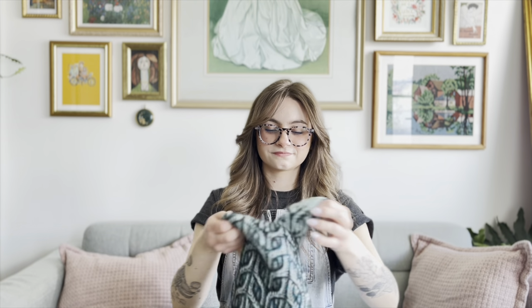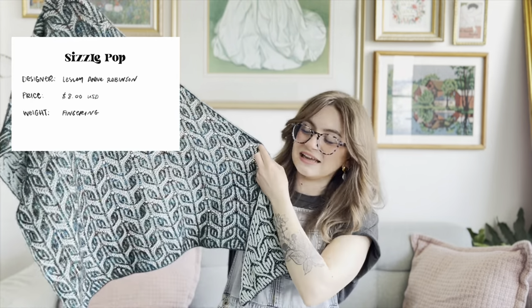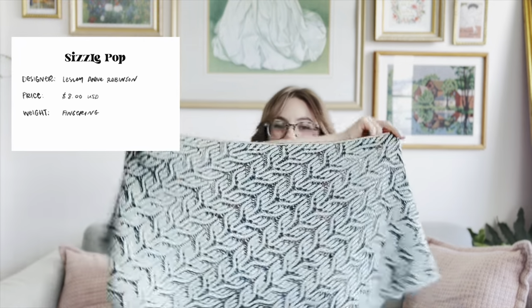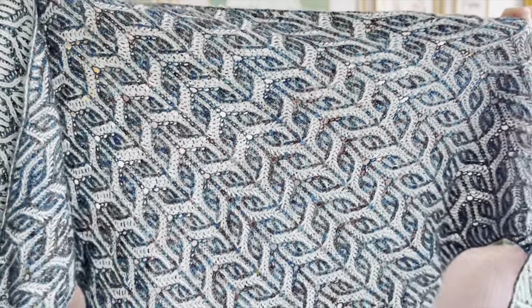2-color brioche. Speaking of 2-color brioche, the next pattern that I'm going to talk about is the only pattern in this collection that I have only knit once. And I think you will understand why when I show you the finished outcome. This is the Sizzle Pop shawl. It is 2-color brioche, there's the back side, and it's got this gorgeous motif.